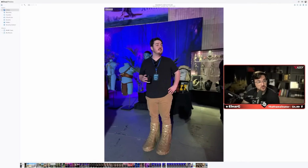This is Jacob. They have a pair of boots that are the size of what the Na'vi would actually wear. And on a human, they're pretty funny. But they have all of the original clay sculptures for when they were trying to figure out what the Na'vi would look like. And this is a backpack that's used in the film. And these are costumes that Weta Workshop actually had designed and handmade to be able to use as reference for the 3D effects and stuff.